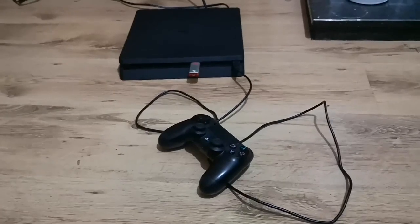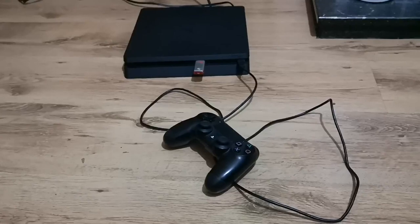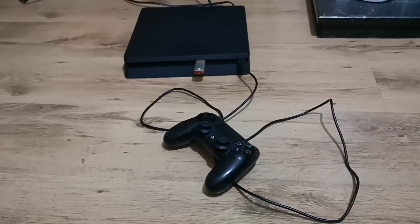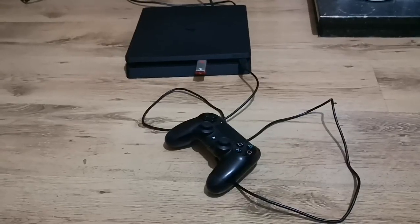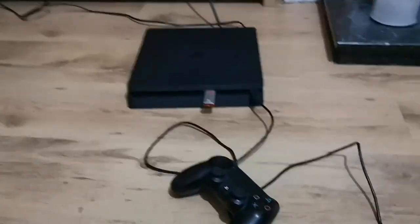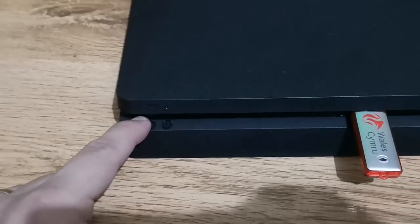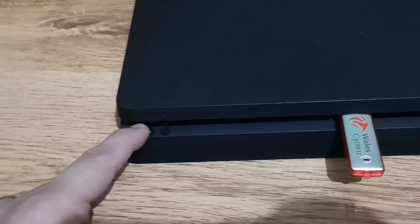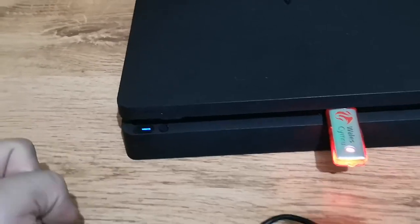What we've got to do now is put it into recovery mode or safe mode. I've got a USB stick in there which has got the 1 gigabyte firmware file which I downloaded from the Sony PlayStation website. So let's give this a crack and see what we can do. So hold this for 7 seconds. There we go, so that's the second beep. We've got the PlayStation controller plugged in for this.